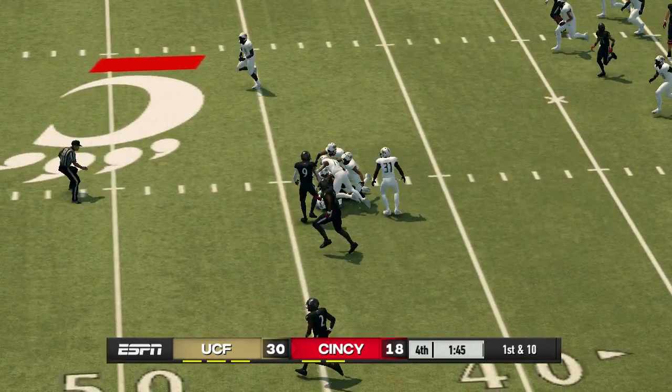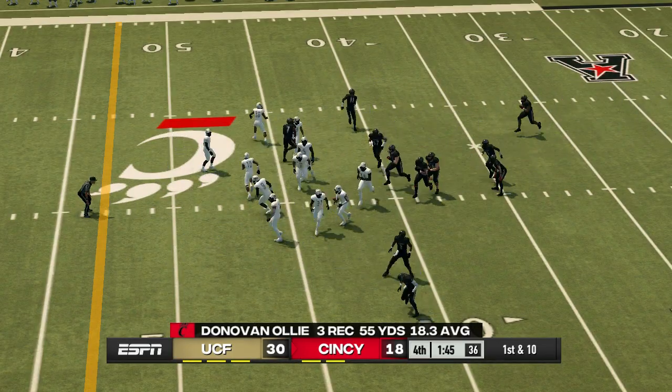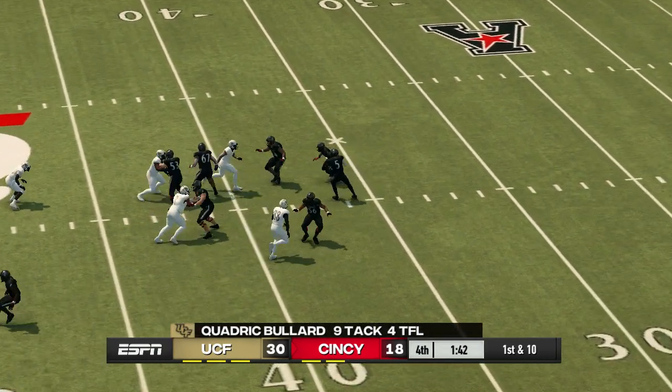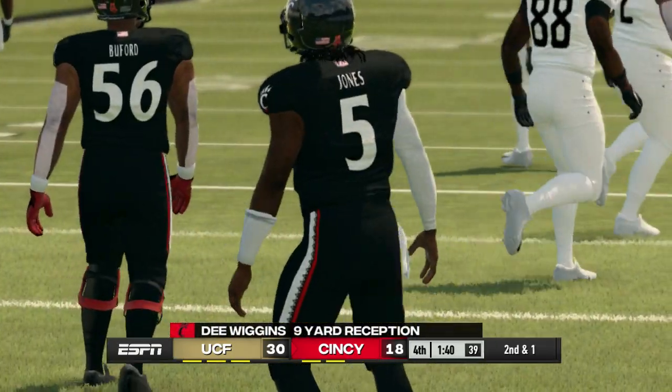Quick throw out to the receiver. Brought down at the 43-yard line. Not a real fancy play here, just a smartly run route. Good protection and a well-placed ball. Most times, you don't need much more than that. Pulls down the catch, and he's got room here.